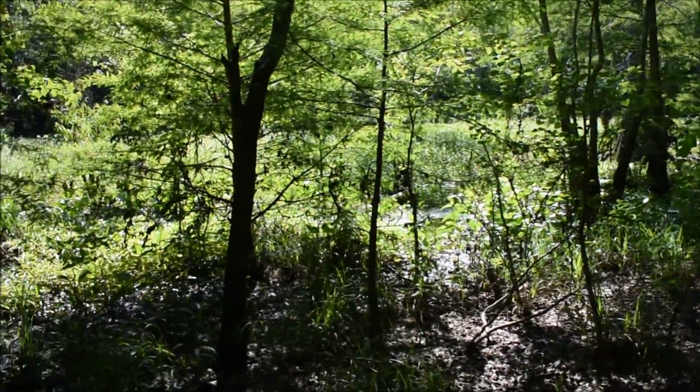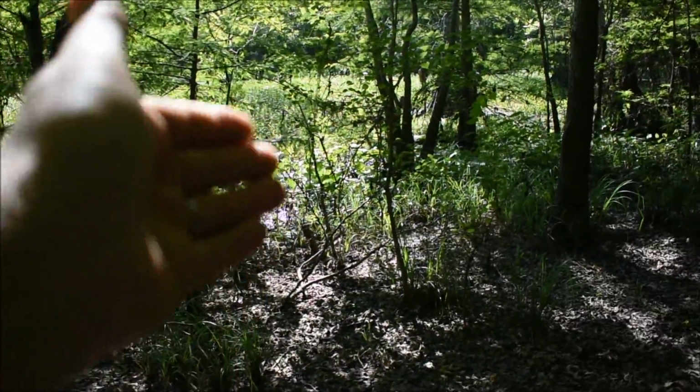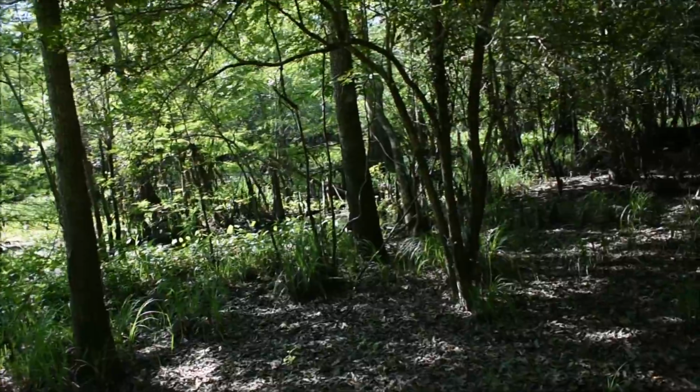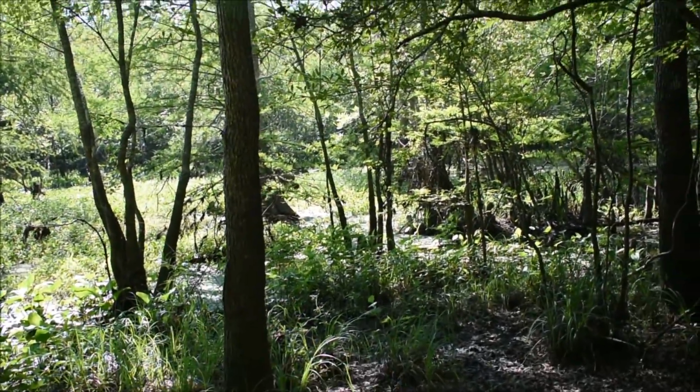What we're doing is I'm walking along, I'm watching for slides where gators come up and off the bank, because they'll wash the mud down.